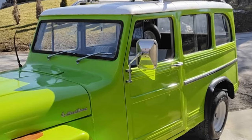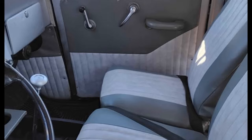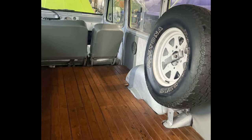This project vehicle is powered by a Chevy 350 engine paired with an automatic transmission and two-wheel drive. The seller notes that the vehicle will need some work, including fixing the lights and adjusting the brakes before it can be safely driven. Despite needing a bit of attention, the body has already received some work, making it a solid foundation for a restoration or custom build. The Willys wagon is considered one of the earliest true SUVs ever produced, and vehicles like this represent an important chapter in automotive history. With the right vision, this project could become a truly standout classic.